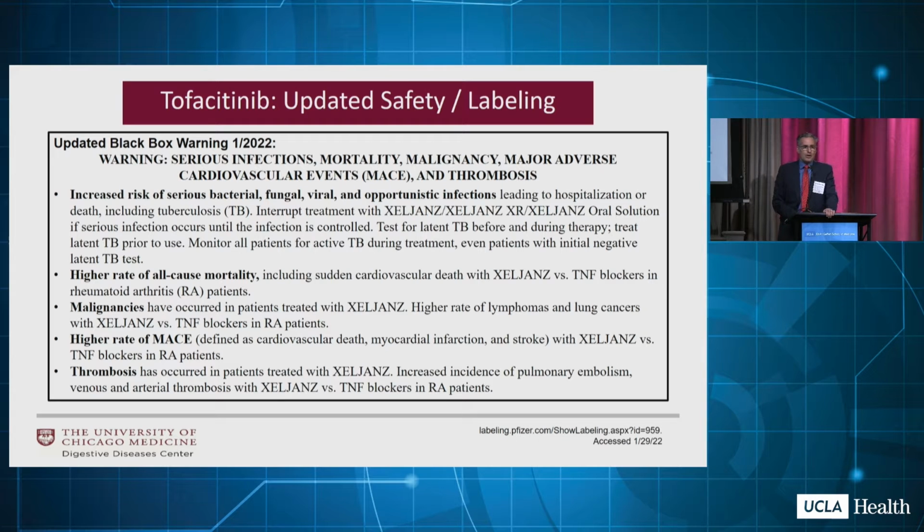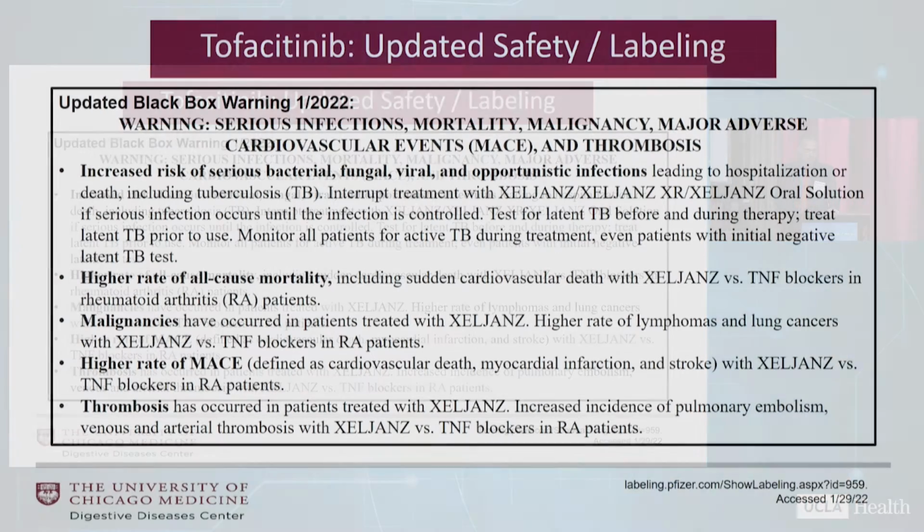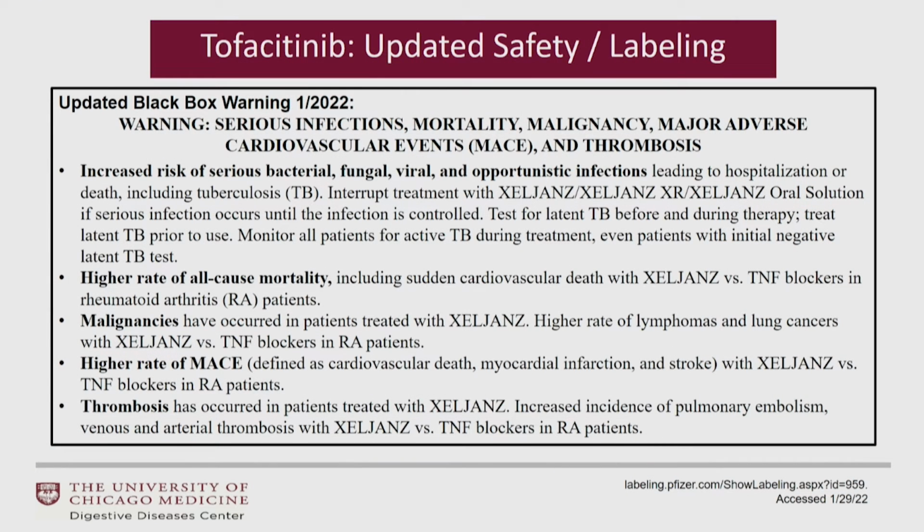Due to a rheumatoid arthritis trial in patients 50 years or older with one or more cardiovascular risk factors that the FDA had asked the company to run, they did update the label. Particularly, they did find higher rates of cardiovascular events, death, myocardial infarction, stroke, and pulmonary embolism. However, the 10 milligram dose, the most common dose that caused these problems, was not seen even retrospectively in the UC population.